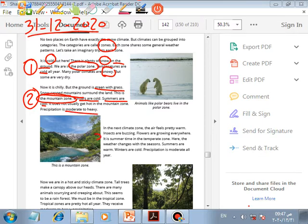Number three, in the next climate zone, the air feels pretty warm. Insects are buzzing, flowers are growing everywhere. It's summer time in the temperate zone. Here the weather changes with the season. Summers are warm, winters are cold. Precipitation is moderate all year.